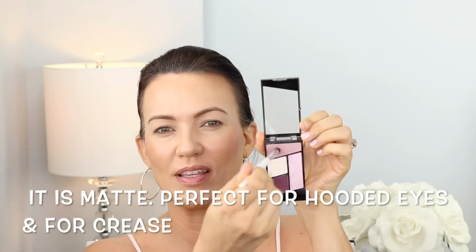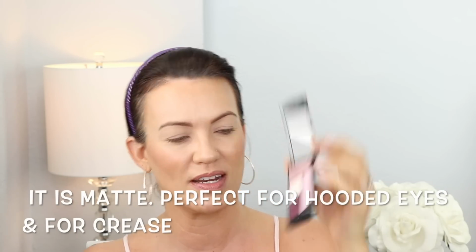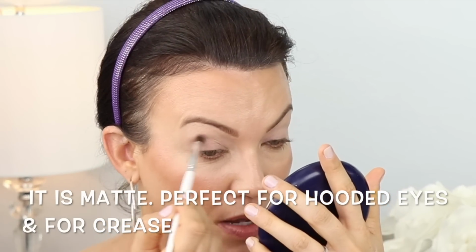Then I'm gonna take my really inexpensive $1 e.l.f. This is, I think, a crease brush. Yeah, this is their eye crease brush. I really like this. I mean, it's not super, super soft, but it's not hard and crunchy like a lot of other ones are. So I'm just gonna take this top, like a nude purple. I think it's just really pretty. It's got a little bit of brown in it. And I'm going to put that in my crease.